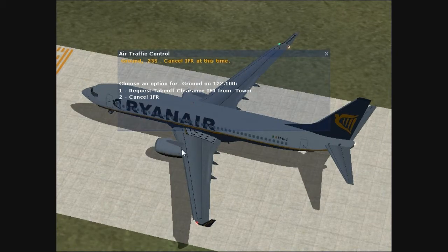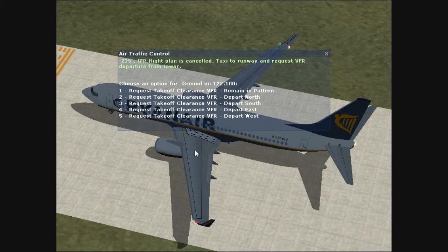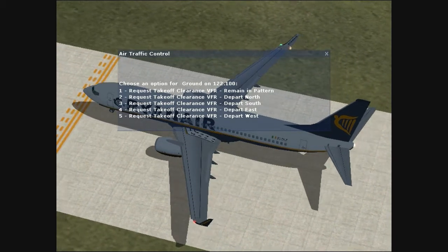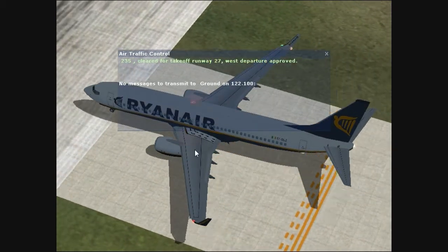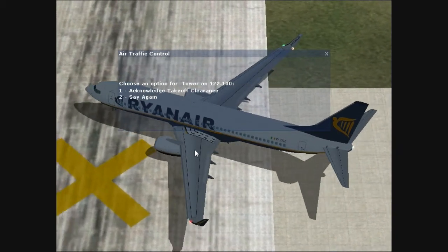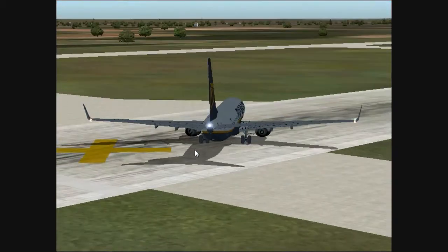Ground 235, cancel IFR at this time. 235, IFR flight plan canceled. Taxi to runway and request VFR departure from tower. Tower, 235, ready at runway 27, departure west. 235, cleared for takeoff, runway 27, west departure approved. Cleared for takeoff, runway 27, 235.